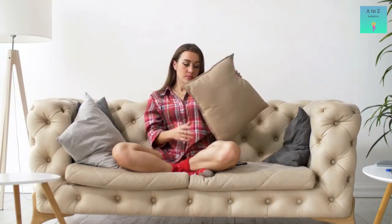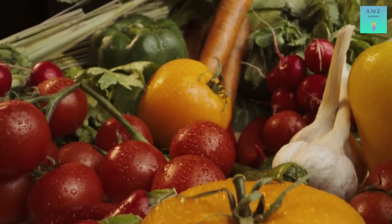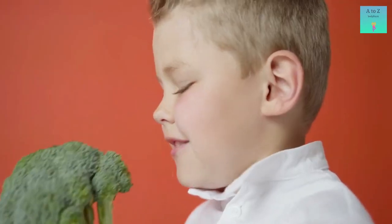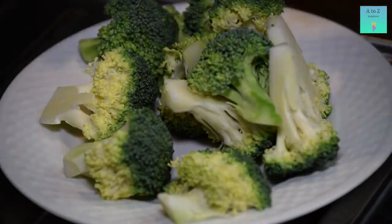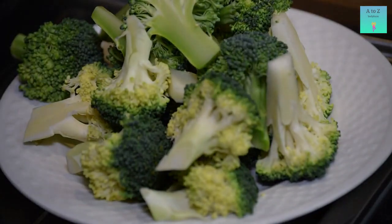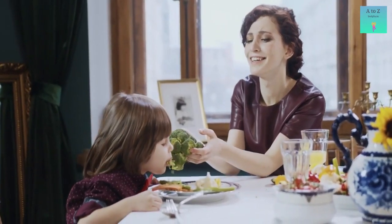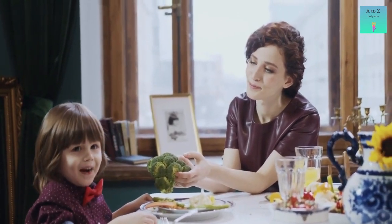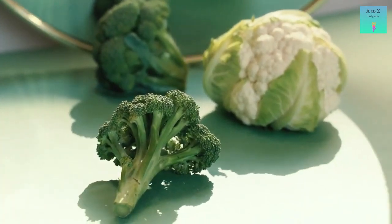Additionally, broccoli is an excellent source of dietary fiber. Fiber has been shown to have a positive effect on reducing LDL cholesterol levels and maintaining normal bowel movements by increasing stool bulk. Fiber is essential for good health because it helps slow down digestion, keeping you feeling full longer so you're less likely to overeat.